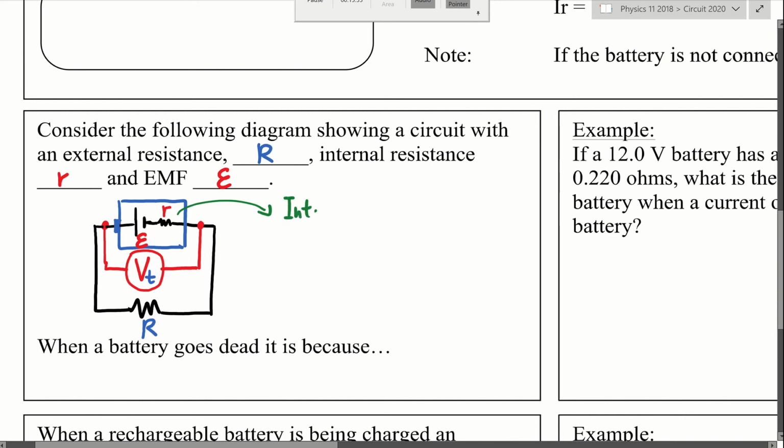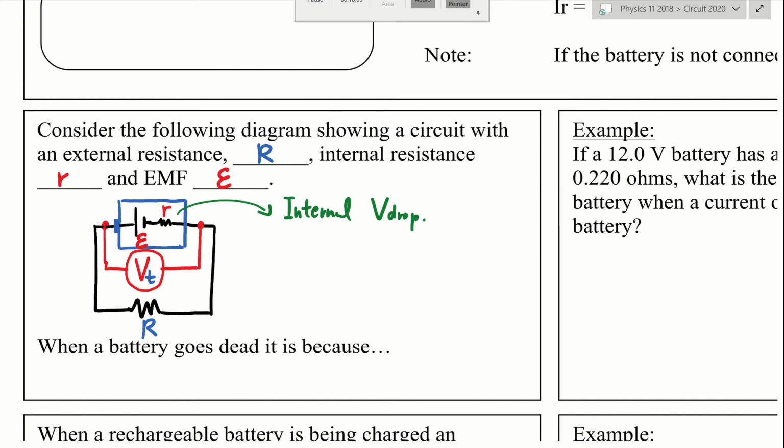Okay, so from this tiny battery, as you can see, this is the internal resistor, which will have an internal voltage drop. Right? So how much is the internal voltage drop?